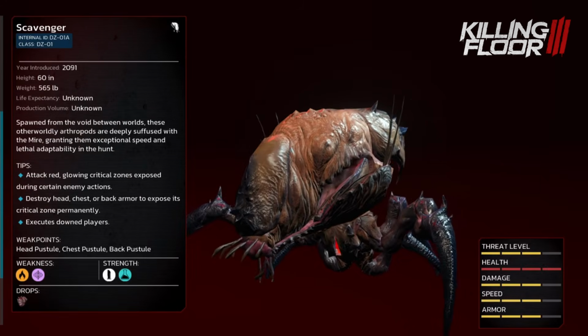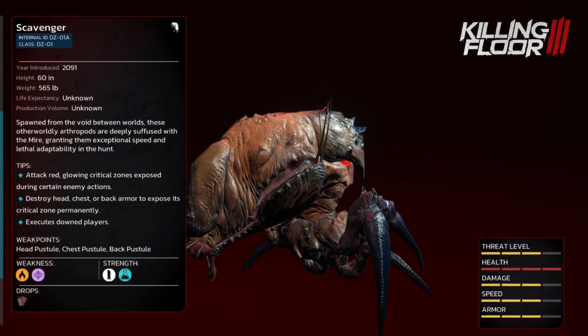This is the Scavenger, a nightmare spawned from the void between worlds.